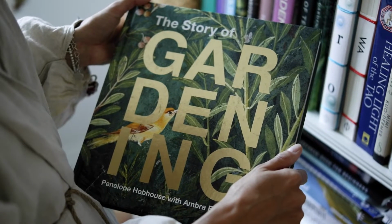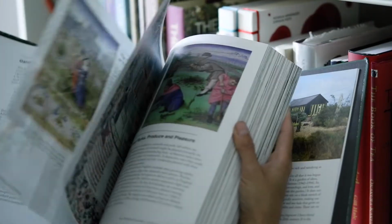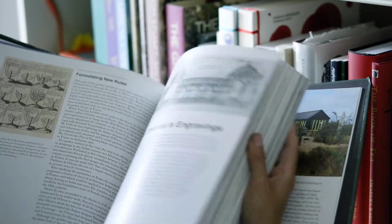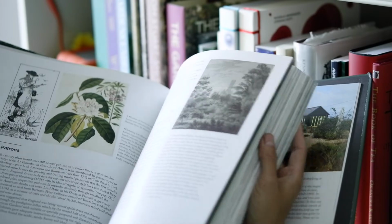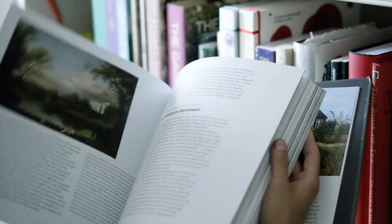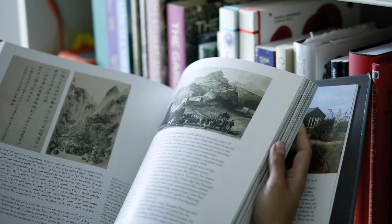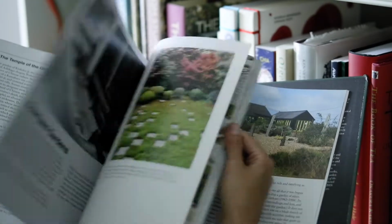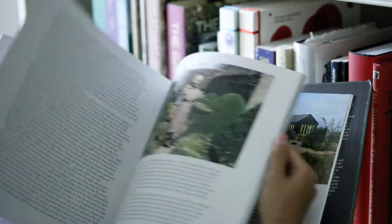This book can easily go to the first section, but I decided to leave it here because it's not just beautiful inside with gorgeous pictures and so many ideas of different gardens. It has also so much information about the origins of the garden design and how people started gardening. And it's just very interesting if you want to go deep and explore and learn more about gardening.